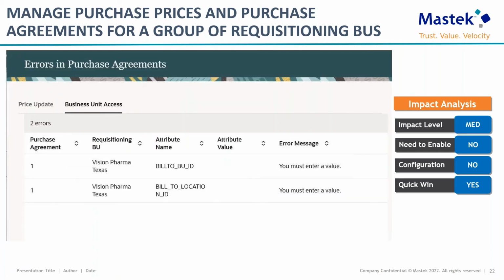Update BU access for purchase agreements scheduled process. If any purchase agreements could not be updated due to an error, the status of the mapping is error. The number of purchase agreements in error is displayed in the purchase agreement exceptions card in the external purchase prices work area. You can drill down from the card to the purchase agreement exceptions page to view the error details. After resolving the errors, update the purchase agreements by submitting the scheduled process update BU access for purchase agreements created from external purchase prices.